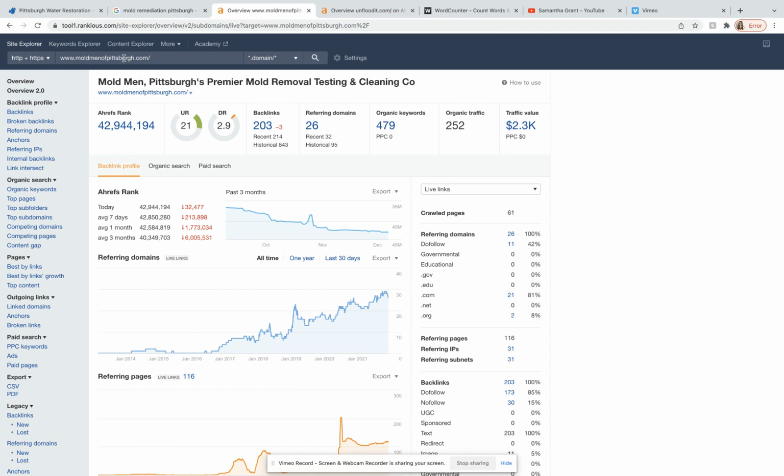So right here, I typed in the competitor that we were just looking at, and I can see that they have 203 backlinks from 26 different domains and are ranking for 479 keywords. So I can take a look at the keywords. And so basically what I want to do is, once this loads up here, I can take a look and see which keywords they're using, and we can go through and see which ones are the most relevant, which ones bring in the most volume, and which ones they are ranking for the highest.